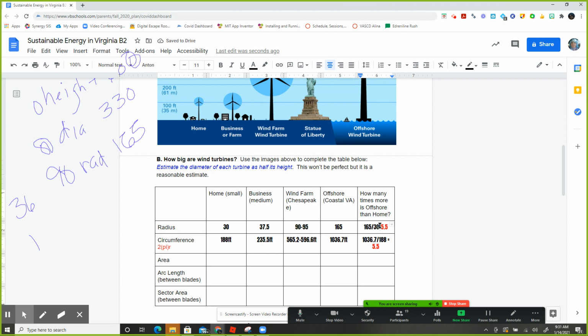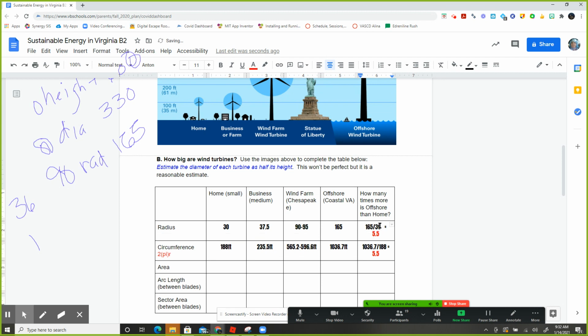Kind of an interesting relationship. For the offshore, I got the same thing, but this one was like 2. And that's because you probably used the pi button, or Justin used the pi button and you used 3.14. So when we estimate with pi, you definitely have kind of different answers sometimes.